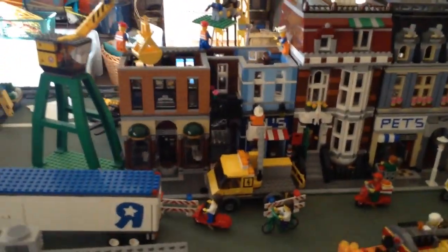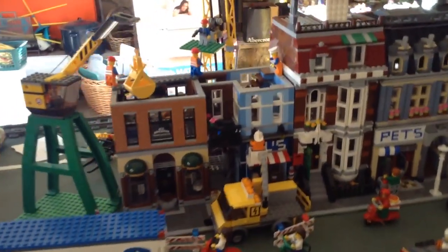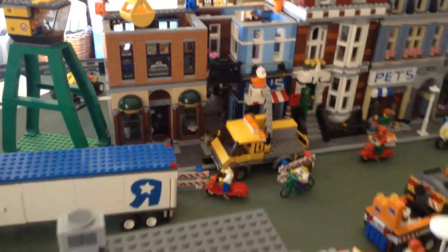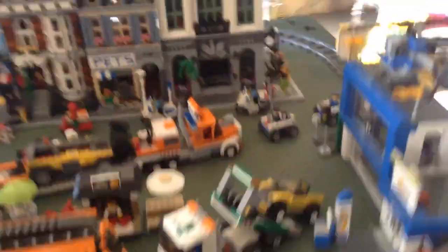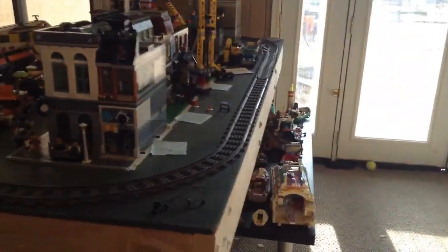Welcome to the Lego City Detective Office Update 3. Let's see it. They're working on it. So the second floor was added. Let's go over it and talk about it. And then I can show you the stuff that I moved.